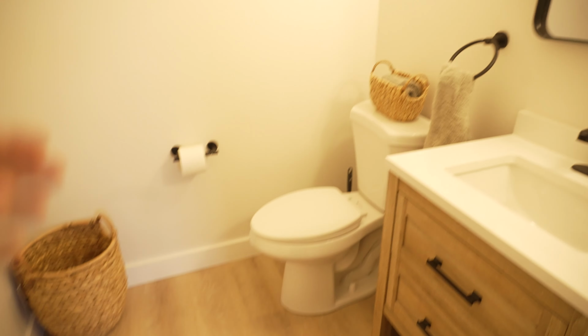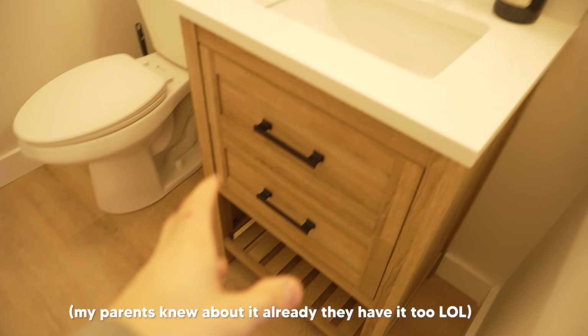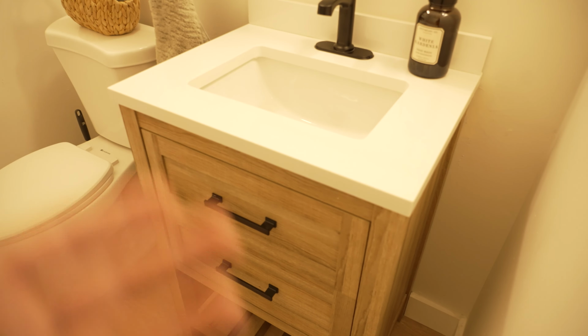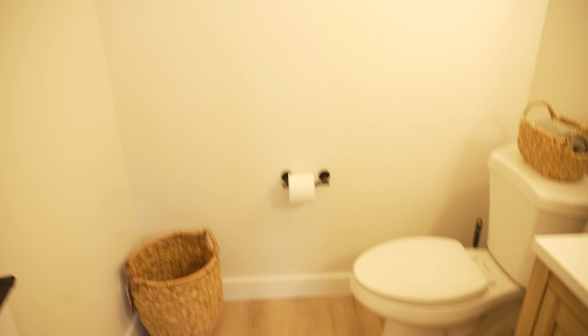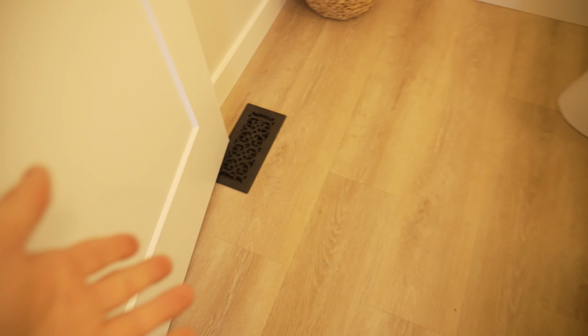So kept the LVP going through here. I bought a new mirror for it, some new lights, and I found this nice vanity that I really like from Home Depot. Wasn't that expensive, looks really nice. Put in a new toilet, and got all these walls painted, and put in some new appliances, like a new faucet, new one of these, and a new vent. Cleaned it right up, looks really nice.